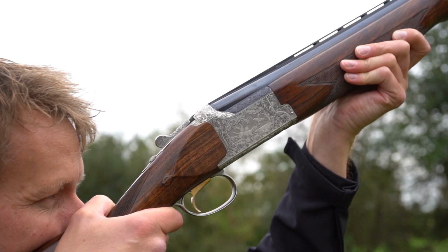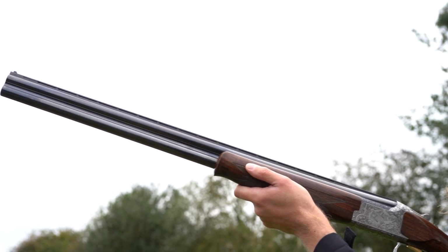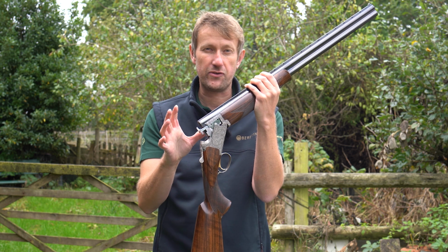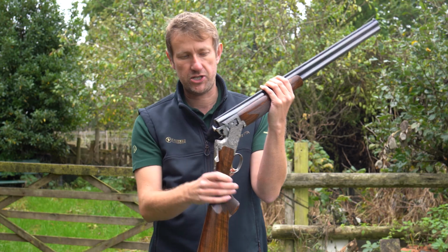Not a chance. This gun is so hand produced. I always say handmade because it isn't handmade, but there's a lot of handwork that goes into this gun. It's nothing like a standard 3800, and the barrels, as I discovered this week, are certainly not interchangeable.